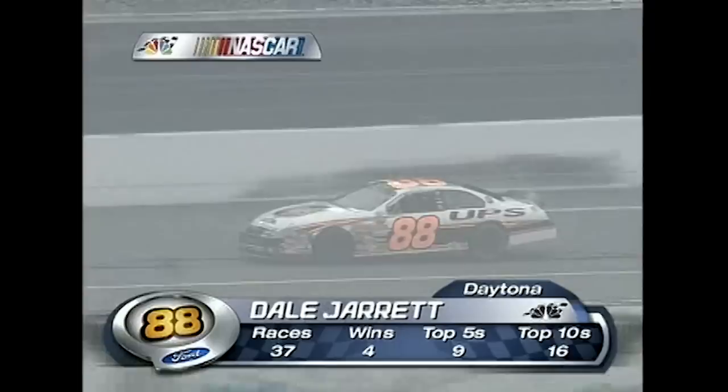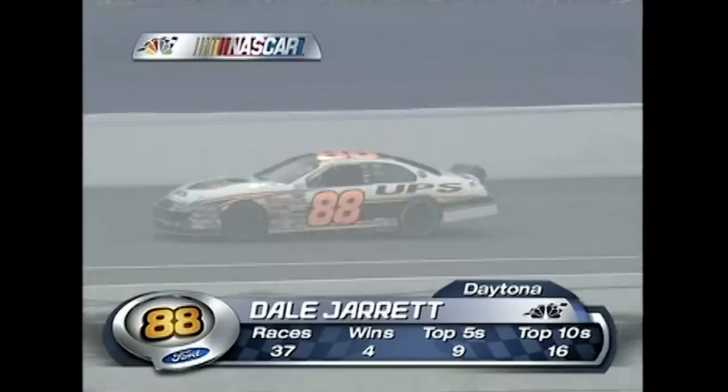There's the UPS Ford of Dale Jarrett. Pit road will be open this time. But how many of these lead lap cars will give up their track position? Well, if they don't come, the guys behind them will. Yeah, so pit road's going to be busy. The question is how busy.